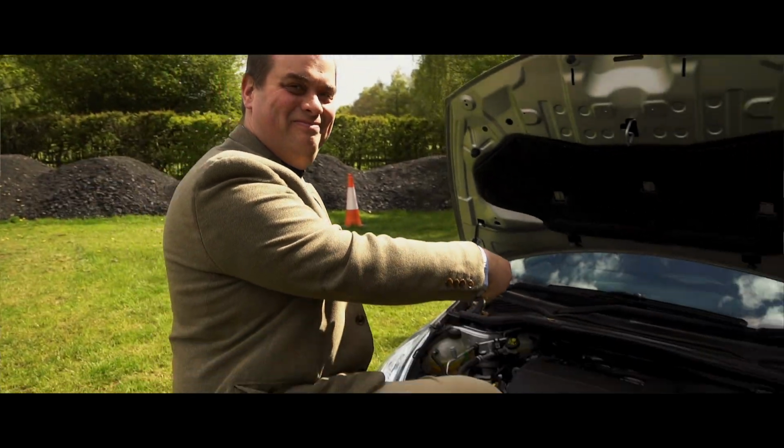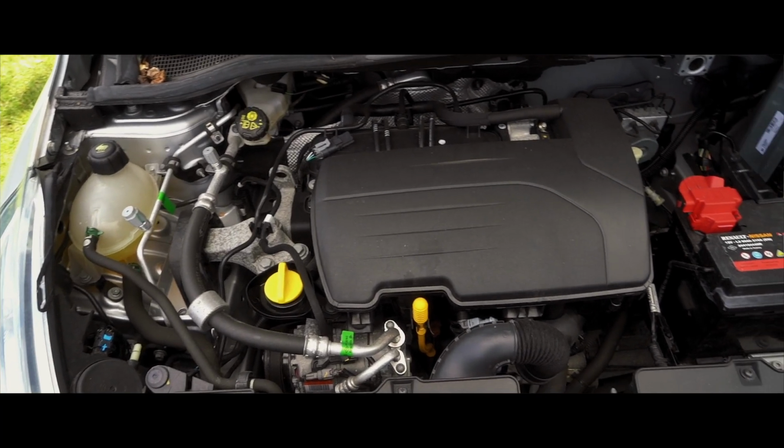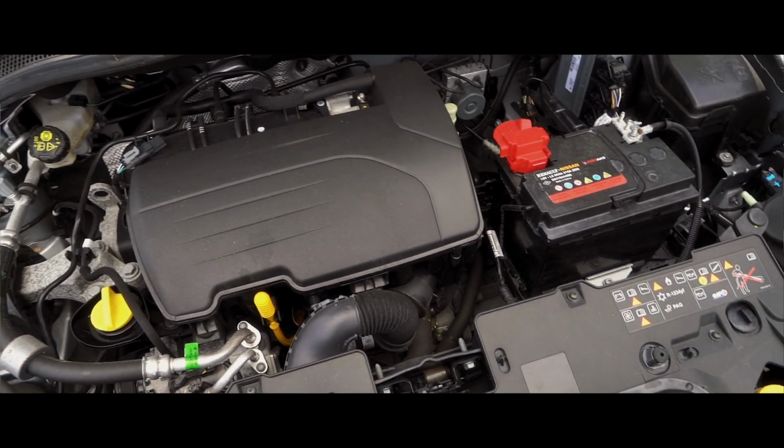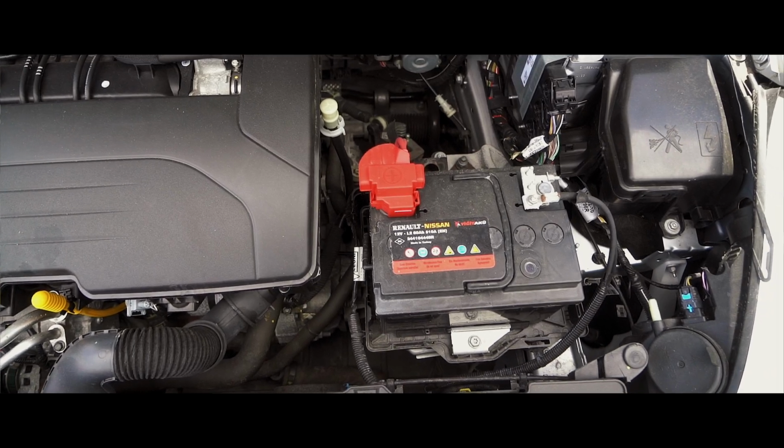The engines available in one of these 4th generation Clios were a 1.2 normally aspirated petrol with 75 horsepower. That's also the same engine that was in the base level Dacia Sandero, and this is the one we've got here today. There was also a 0.9 litre engine in 2 different power outputs, 75, the same power output as this, and 90 horsepower.